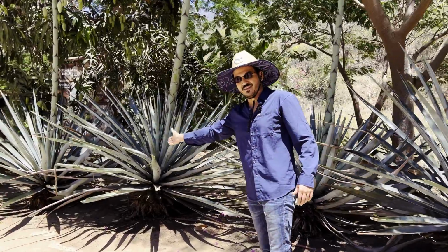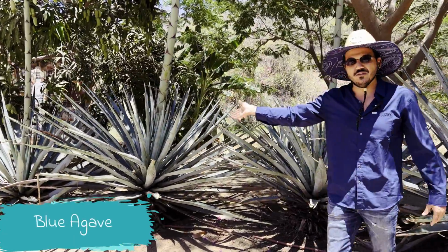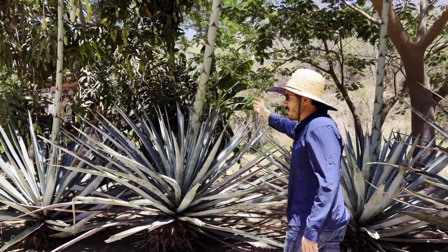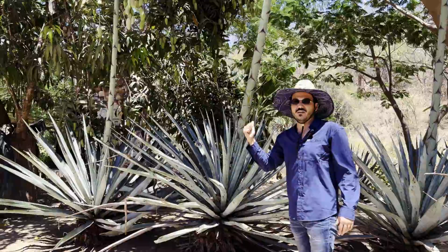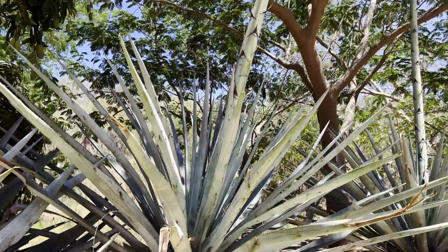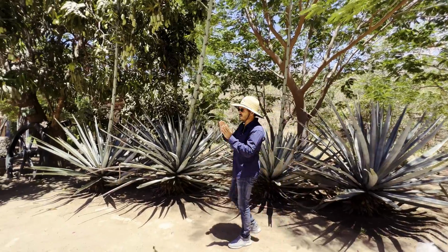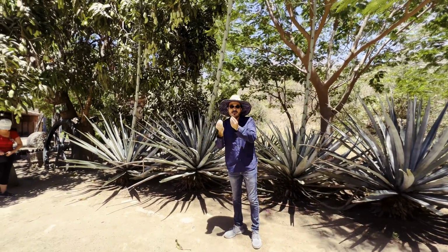Our main plant here, the name of this plant is blue agave, as you know. This plant is overripe. That one doesn't work anymore, and we know it when we have this. The blue agave takes between 7 and 9 years to become tequila.